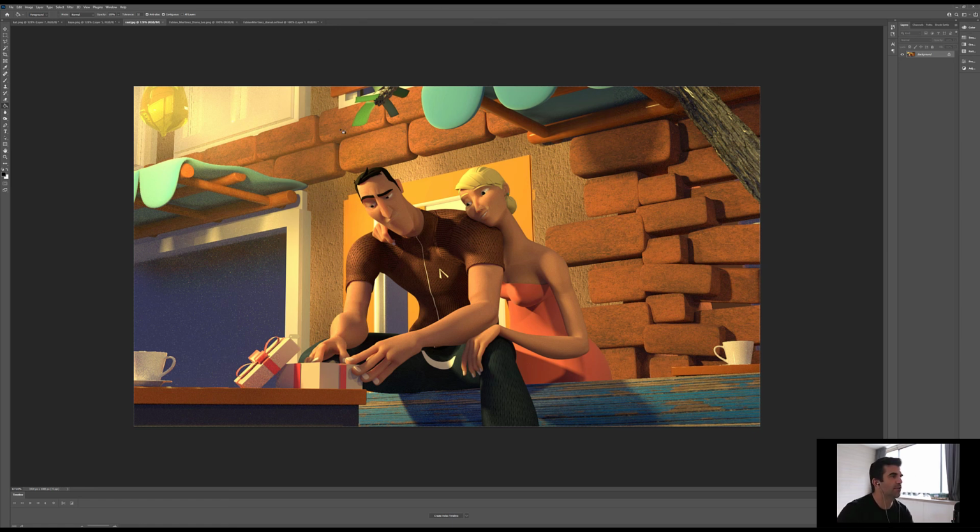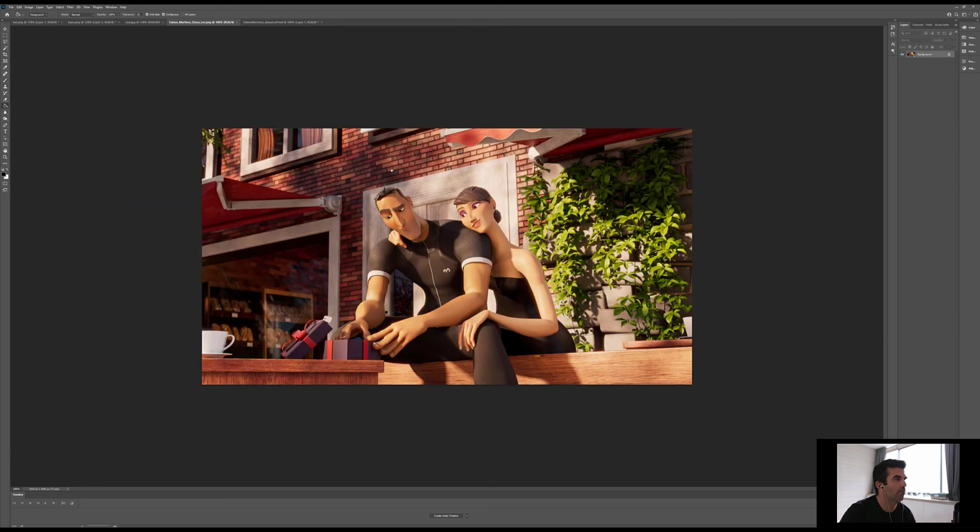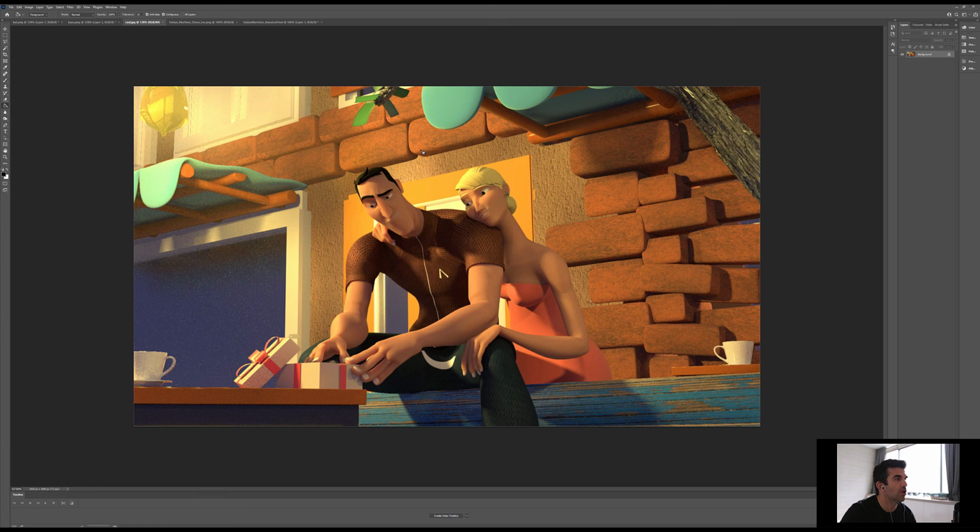Also, there's no real contact shadow between these bricks and this wall. These bricks are just different, but if the sun's coming in this way and causing them to be hit like this, you'd expect some kind of shadowing to be back there as well.